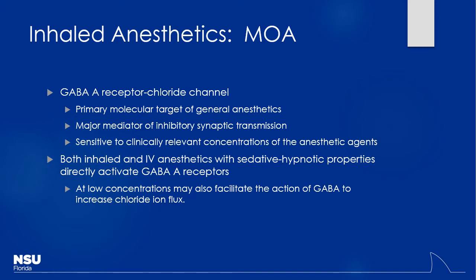chloride flows in, what happens to the negativity of that cell? Yeah, it gets more negative. You hyperpolarize the cell, which makes it what? Yeah, it's going to be much more difficult to trigger an action potential. So by doing that, you're slowing everything down, right? Which makes sense why you'd start off with analgesia, and as you keep increasing the dose, eventually you're going to shut everything down by hyperpolarizing all these neurons, and that's when the patient maybe dies, right? So, but if you think about it, why do you think they get that stage of excitation?